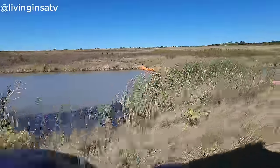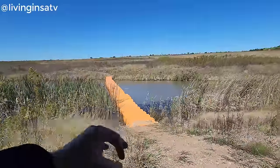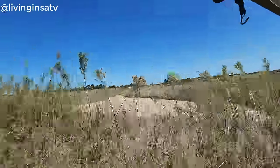Okay, so this is a small bridge for the mountain bikers. Guys, every detail is checked here, you know?